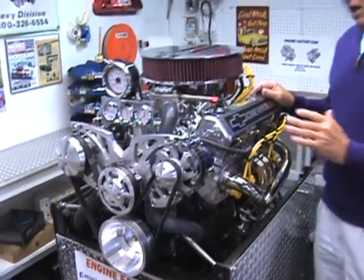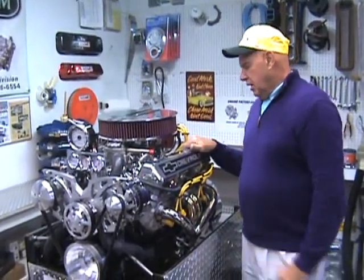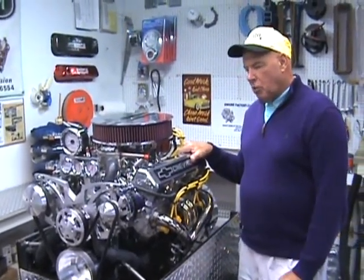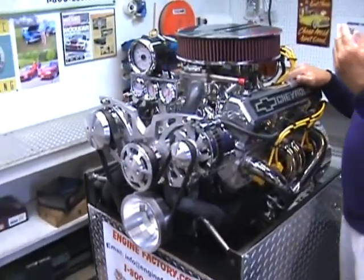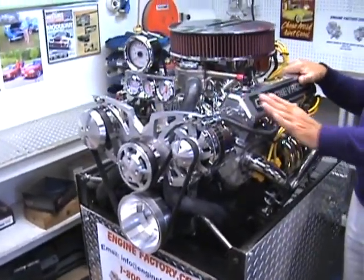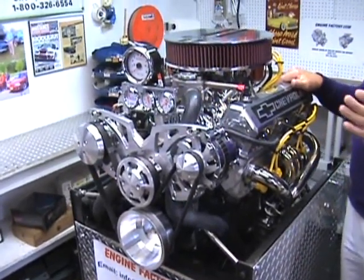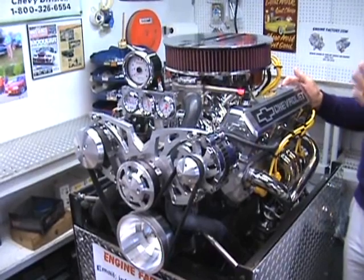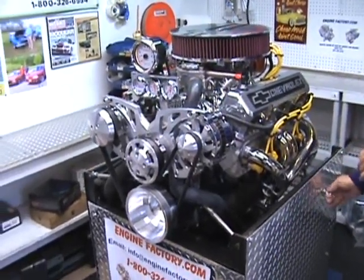Everyone knows that we use all American parts. We don't buy the stuff from overseas markets. We buy all American parts, and that means a lot because you want something that's not only fast, but very reliable, and that's our motto here. We make the engines fast, but we also make them to last. So let's fire this little baby up for a second here.